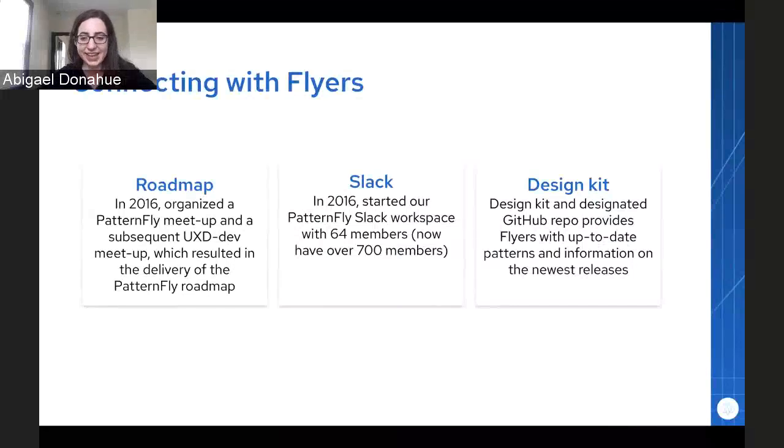And that design kit that I mentioned earlier, not only is it a great resource for designers, but it's also a way to keep people connected. The design kit and its designated GitHub repo shares up-to-date patterns and information with other flyers.